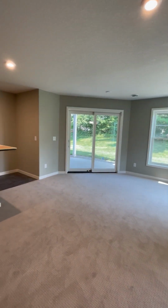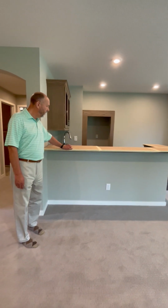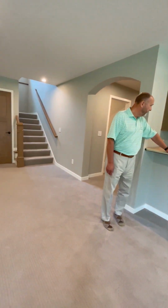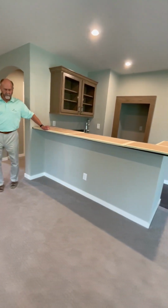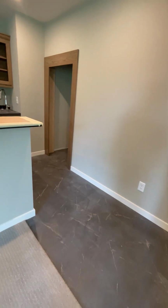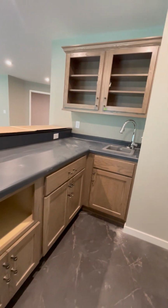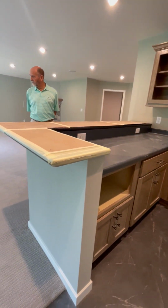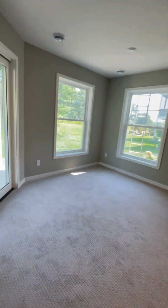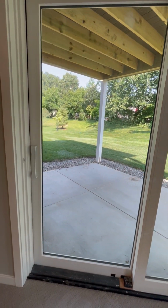Continuing the theme of entertaining, we have a full walk behind wet bar, beautiful cabinetry, sink, room behind for serious wine refrigerator, storage, whatever you might want to use back there. And again, room for a large pub table, again, great for entertaining. Again, the view there will be out to the park.